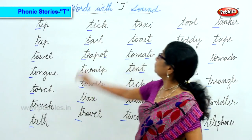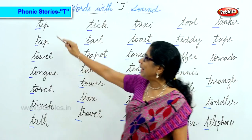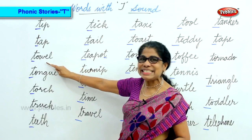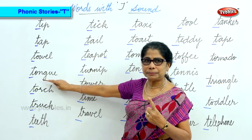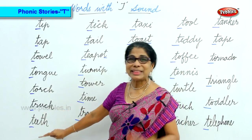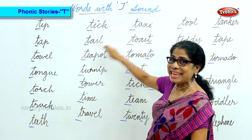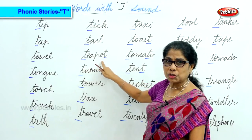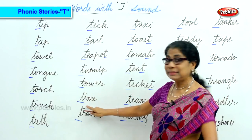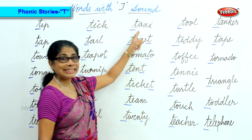Let us read together words with T sound. Turtle, tip, tap, towel, tongue, torch, truck, teeth, tick, tail, teapot, turnip, tower, time, travel, taxi.